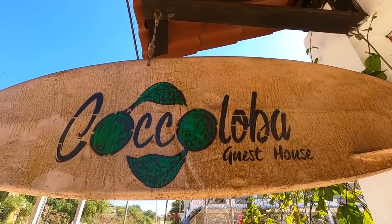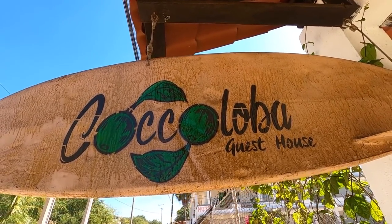Good morning, everyone. Here from Puerto Escondido in Mexico. Now we're on the Pacific coast of Mexico, so no longer the Caribbean-style beaches that we had in the Riviera Maya. And the place we're staying is called Cocoloba Guest House.